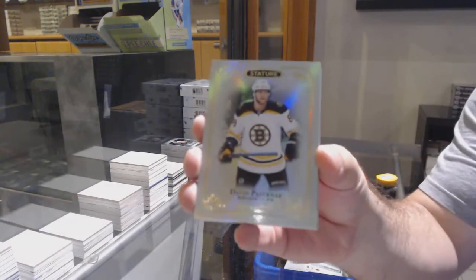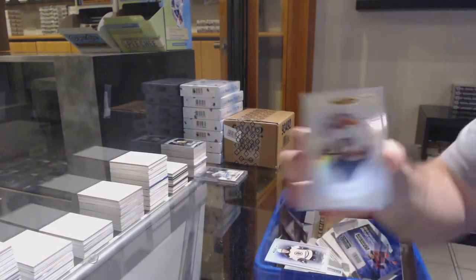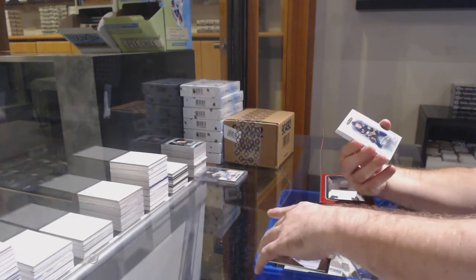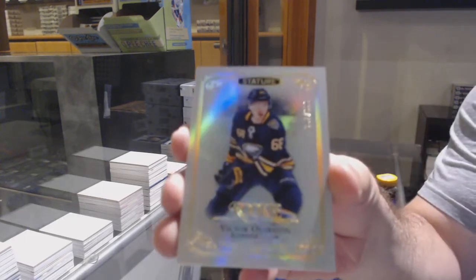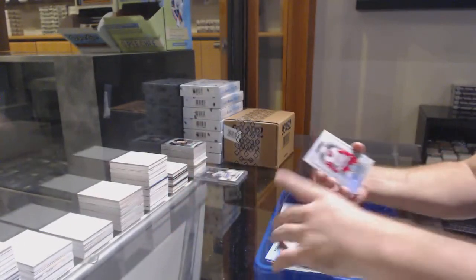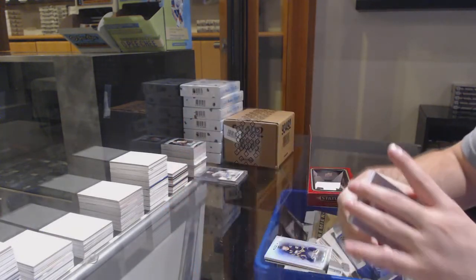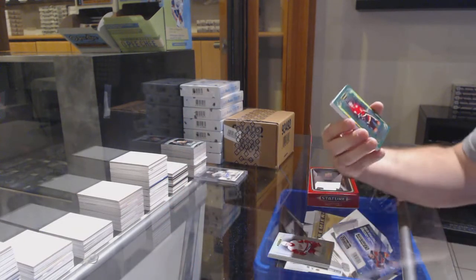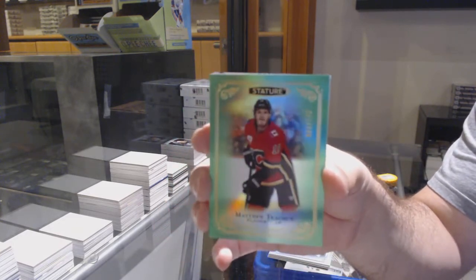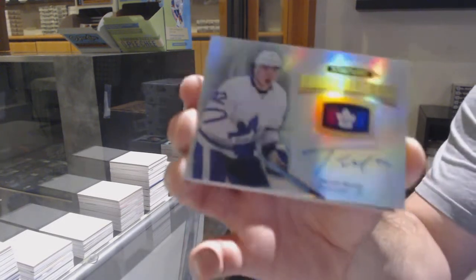For the Boston Bruins, David Pastrnak. For the Flyers, Claude Giroux. For the Buffalo Sabres, Victor Olofsson, 399. For the Red Wings, 399, Taro Hirose. For the Calgary Flames, 149, Green of Matthew Tkachuk. For the Maple Leafs, Trevor Moore.